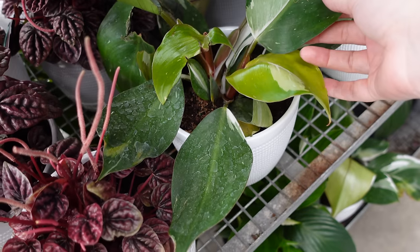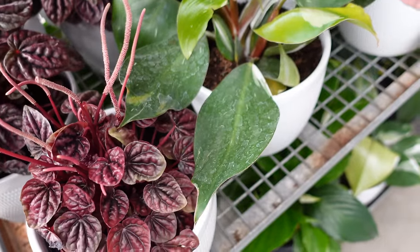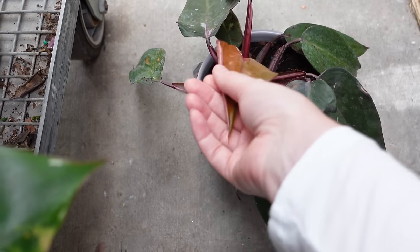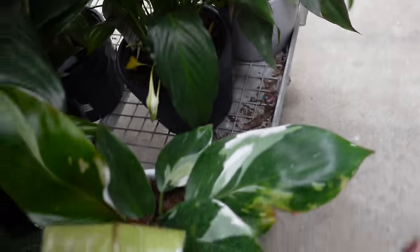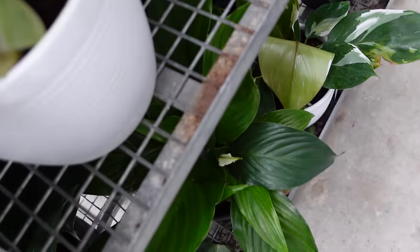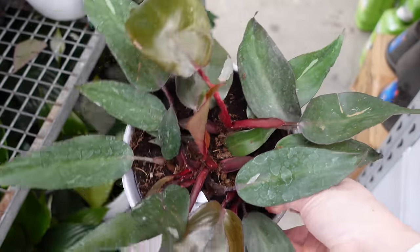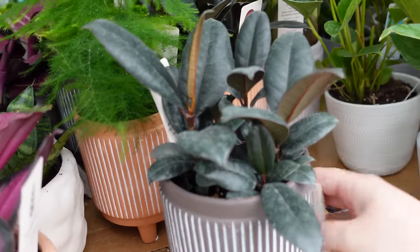I did change my mind on the one that I originally picked out and I will talk about that more later and why I decided to do that. I also found another pink princess. That one again had little variegation and I found one more here too. Yes, here we go. That one had a lot in there, but again, the variegation was pretty disappointing on the pink princesses.